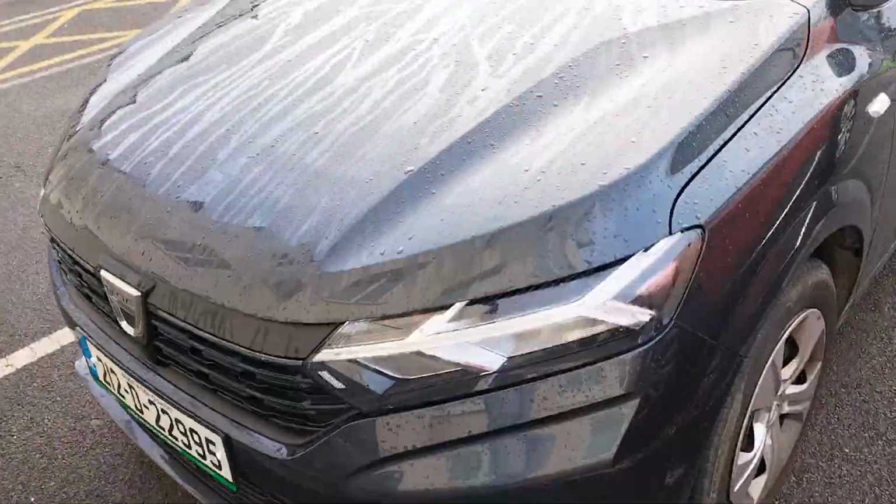Make sure that if you are taking a rental car, you make a quick 360-degree video of the car, right? It's a proof that if there are any scratches or any damages already done to the car, you can always show it when you're returning the car to the vendor.